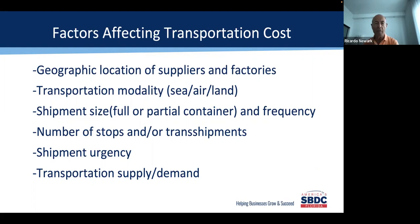The element I want to bring your attention to is that you have control of many of these variables. You need to choose the modality, the size, the number of stops, the urgency, in order to control your transportation. So you want to optimize your transportation cost, but you need to keep in mind the other two factors that we're going to look at now.